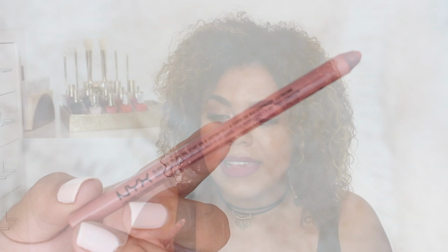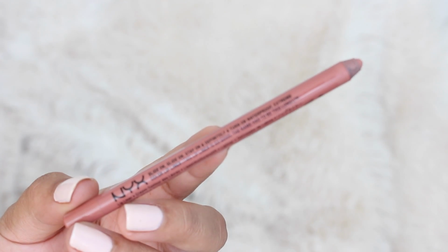If you want to shorten it up, it's the NYX Slide On Lip Liner. But again, these have that same creamy formula. I think you could get away with wearing it on its own. You might want to wear a balm. It's not as creamy as the ColourPop. The ColourPop, I would say, is like the creamiest.